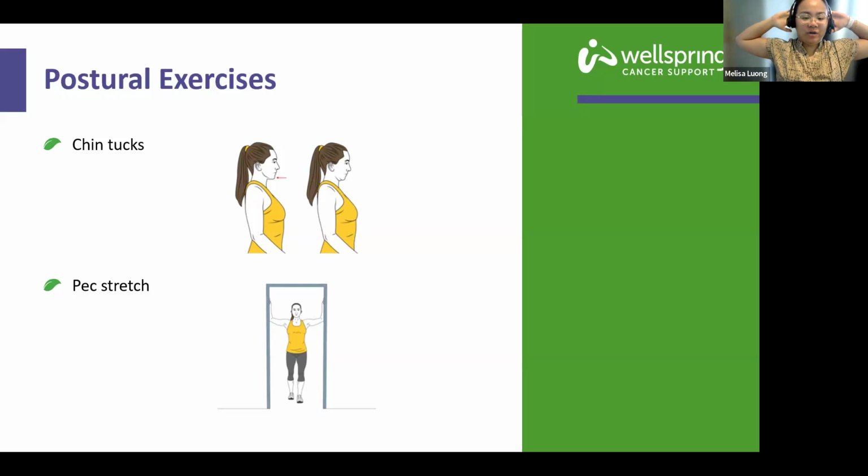So what you should feel here is a nice stretch through the front of your chest, and you should even be able to feel that you're able to inhale and expand your chest a little bit better. In this position, you can hold it for about 3 breaths.